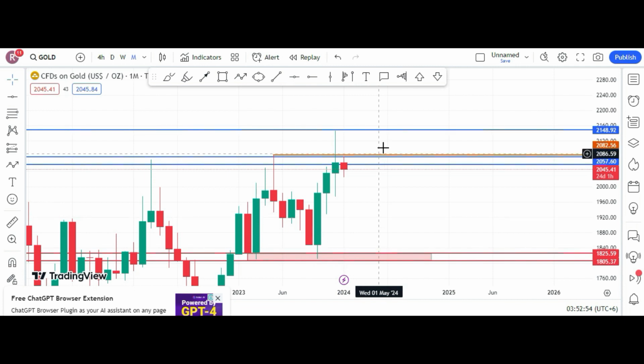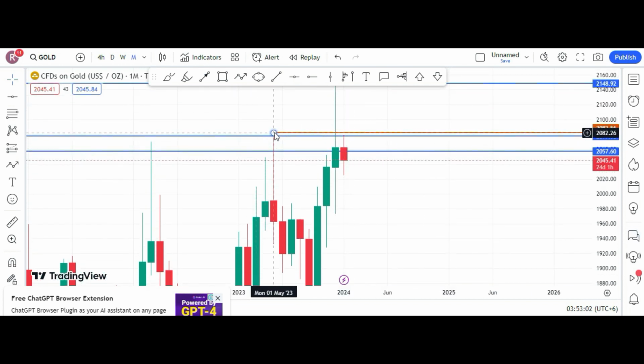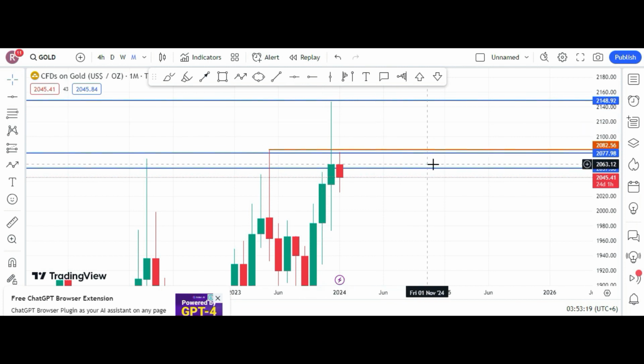Now, I marked this one also in the monthly, this guy. If you can see, until the gold breaks this, we don't have any traction on the upside. If you say 2082 or 83 is the price, 2083 is the price where the gold needs to cross to get bullish further. So there is nothing here at the moment.